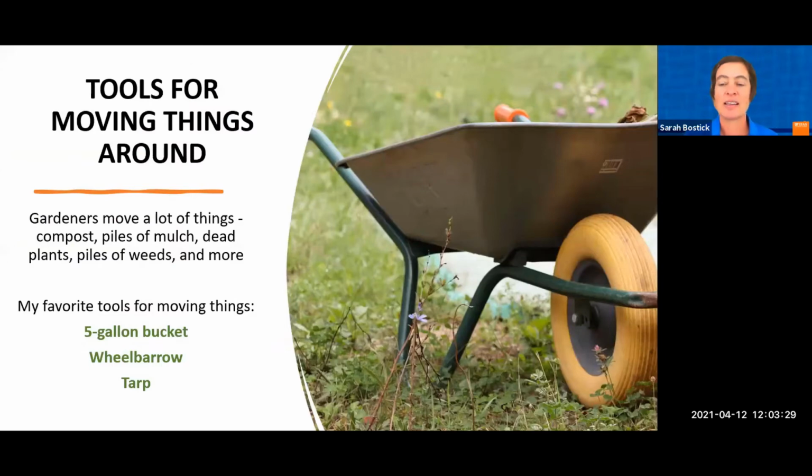The first part of that list are things that I think of as tools for moving things around, right? Gardeners move a lot of things around. There's always something to move from point A to point B: some compost, some mulch, maybe some plant material that you've just purchased, a pile of weeds that you just weeded out of the garden, maybe some rocks for a pathway. There's always things to move around.